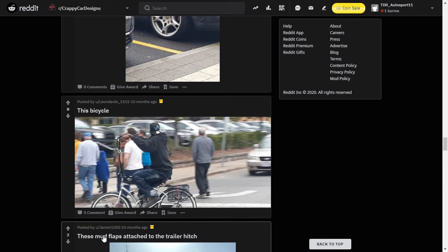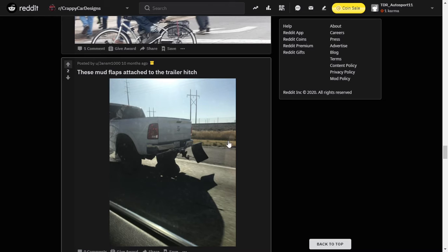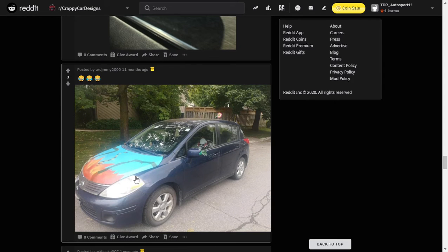Okay, these mud flaps are attached to the trailer hitch. Oh my goodness, those are about the most useless mud flaps you'll ever see. They are attached to the trailer hitch. I'm sorry, man, those mud flaps ain't gonna do anything for you. I wish I could give upvotes, but for some reason it doesn't work. Just laughing emoji, laughing emoji, laughing emoji. What is this? It's something. It is something.